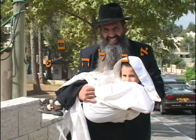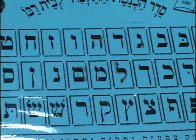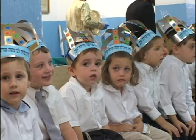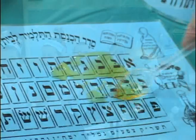At 3 years old, we bring each male child wrapped in a talis and introduce him to the letters of the Aleph Beis. With his first experience in a Jewish school, the teacher, called Rebbe, introduces the Hebrew letters dipped in honey, giving the children a sweet taste to enhance their love of Torah.